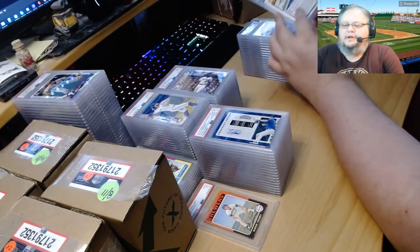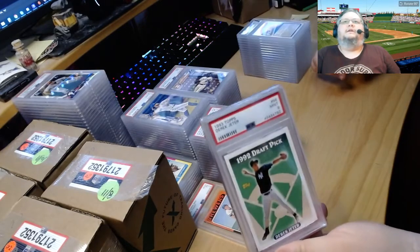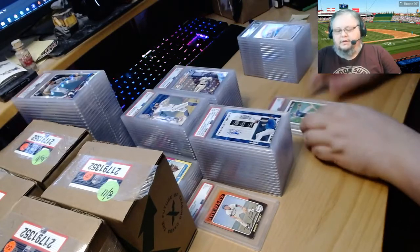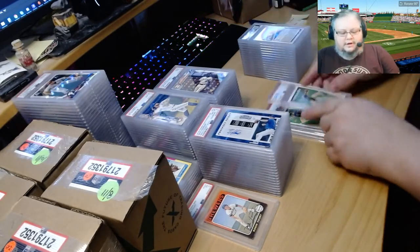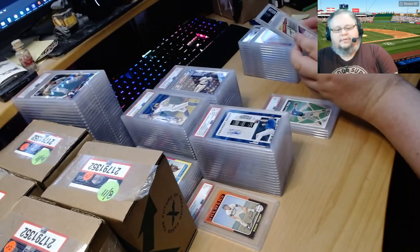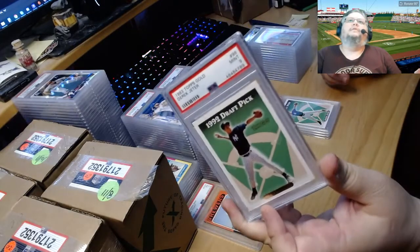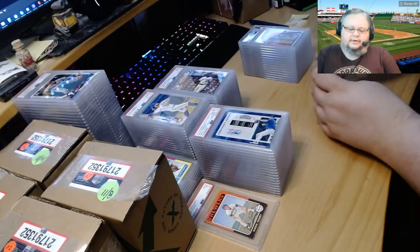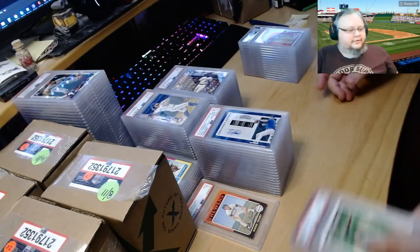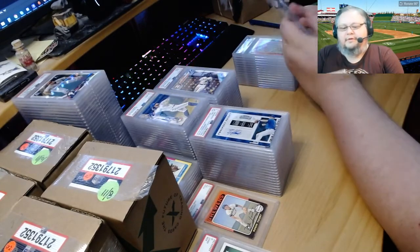Got some Jeters here, 1993. Got one at a 9. Another one in a 9. Another one in a 9. These I personally pulled. And I believe this should be a gold. And yeah, this came out a 9. That's pretty nice. Pretty good. That's what I expected. Definitely wasn't expecting 10s on those, but we're gonna get some Vladdy series ones.